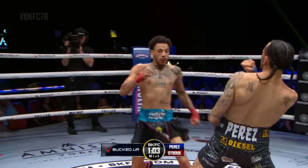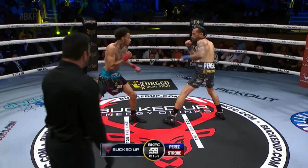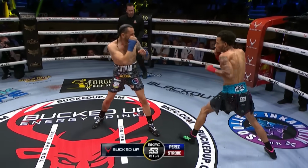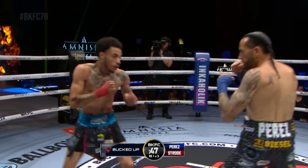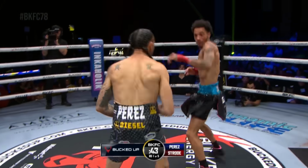He's changed the way he's coming out with the left hand. Step-in left hand sweeping from Strode. Almost took himself off balance. Now resetting in a very wide stance is Andrew Strode. A more measured stance for G. Perez. Right hand on the duck under left hand.